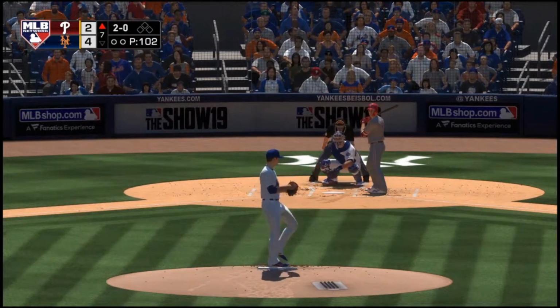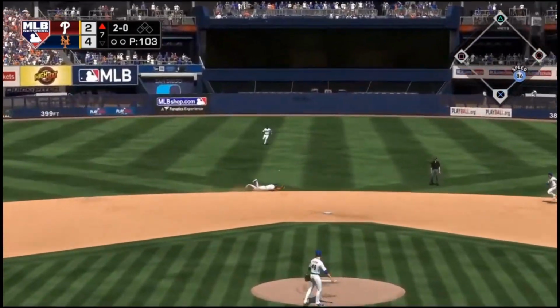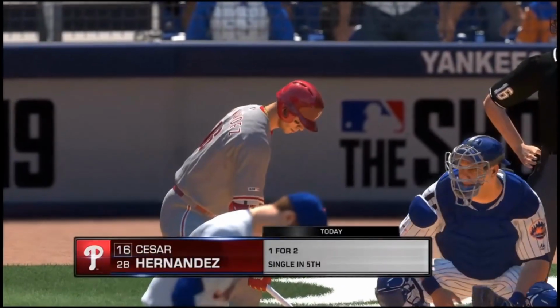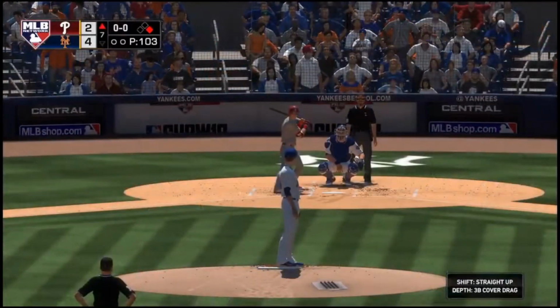From the windup, the 2-0 pitch. Ground ball sent back up the middle. A dive, but he can't get a glove on it. It's through for a base hit. Ready once again, Cesar Hernandez. A hit in 2 at-bats for him at this point in the ballgame.